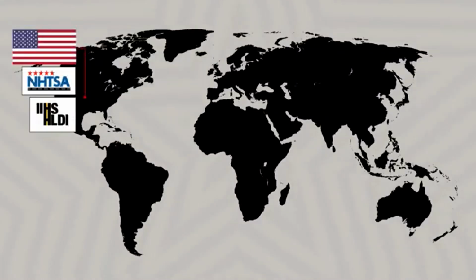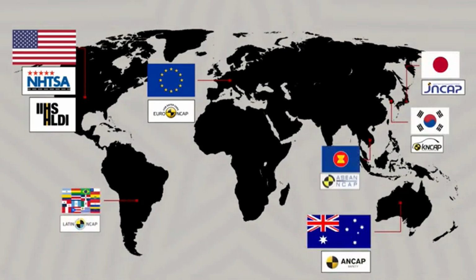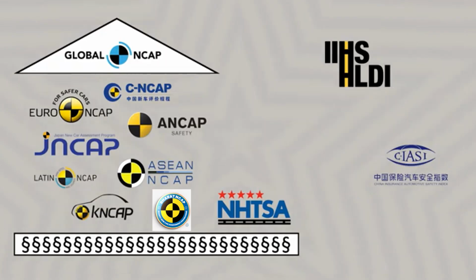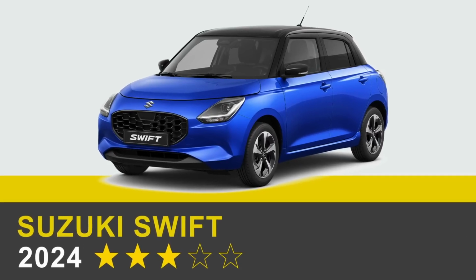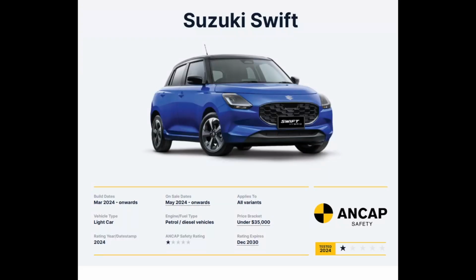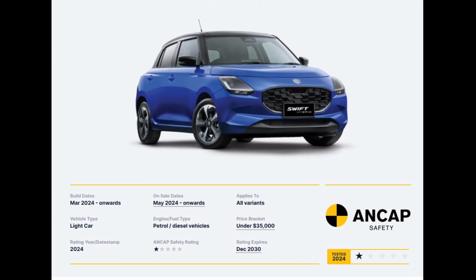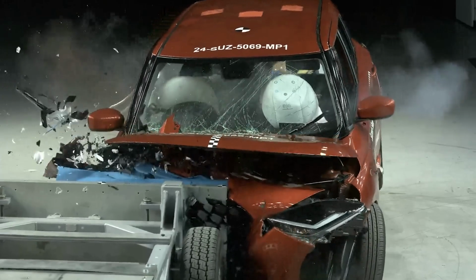First off, NCAPs, new car assessment programs, are like the judges of car safety, but they're regional. A 5-star car in Europe might flop in Asia or Africa. Remember the 2024 Suzuki Swift? Euro NCAP gave it 3 stars, but the Australasian NCAP only gave it 1 star. The Swifts looked the same, but they had different safety specifications.